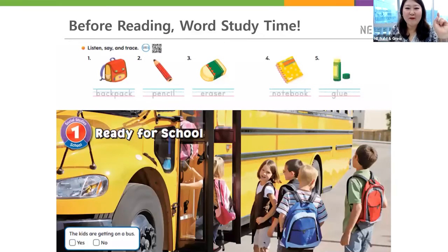So before they get into actual reading text, it's really nice to provide a vivid picture or illustration. There's a reason why many publishers start the word study before they lead students to read the reading passages, right? So if you look at that, oh, backpack, pencil, erasers, notebook, glue, these must be the content words for them to acquire, right? And then, oh, this is a really nice picture of the school bus, right? But this is not the reality in Korea, or I'm not sure about Mexico.